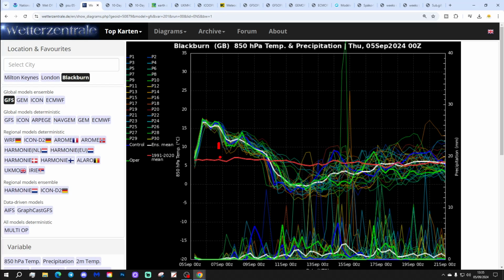We're at Blackburn today. The red line is the 30-year upper air temperature average for Blackburn. At the moment, we're about average. We're going to get one more lift up in the upper air temperatures through the end of the week and into the weekend. Then next week, the upper air temperatures slide away, becoming quite cold, as I say, by the middle to second half of next week.